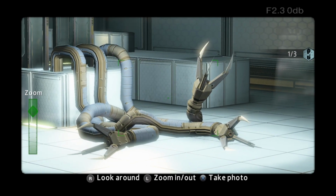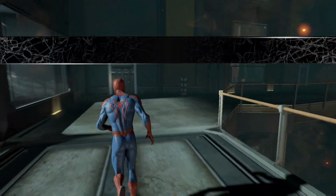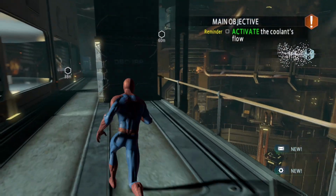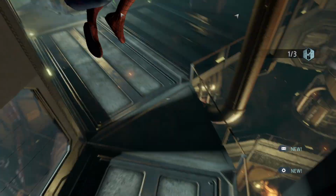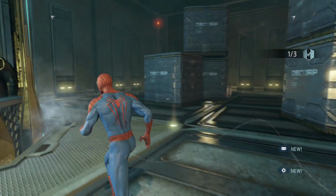Aren't those the tentacle arms? Hey, we got it. Okay, that's good. So now the only thing we're missing is going to be the unique Oscorp logo, which again, I have no idea what that means. That's about as vague of a description as you could possibly.